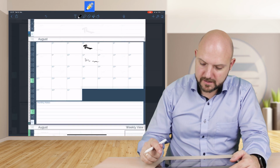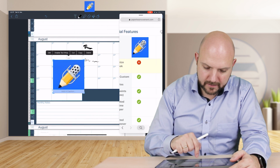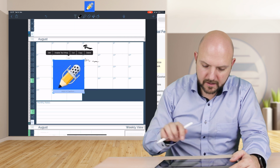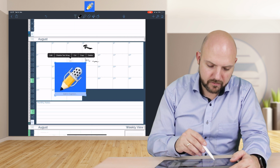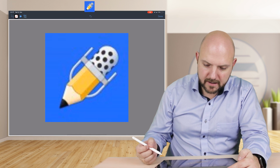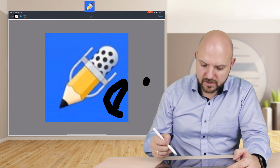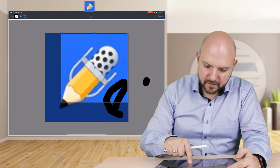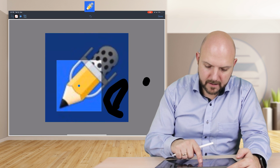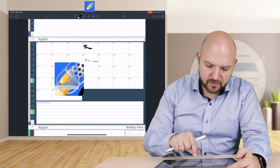And if you're in Notability, you are very limited, because all you can do is just drag it around. You can add a caption, in my opinion not very necessary, and you can edit it here, but well, you can draw on it, which I could do in a normal app anyway, and you can crop it, but that's about it. But you can't rotate.